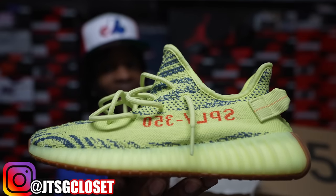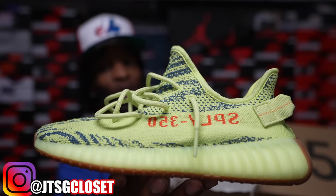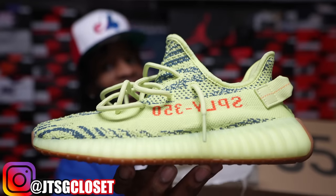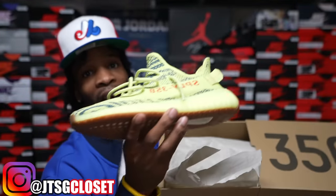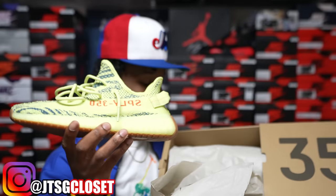So definitely I need 350. I'm not going no lower than that. So please do not even ask, I can't do it. I will put these right back in my collection because I really don't even want to sell them, but they're here for 350 if you want them.